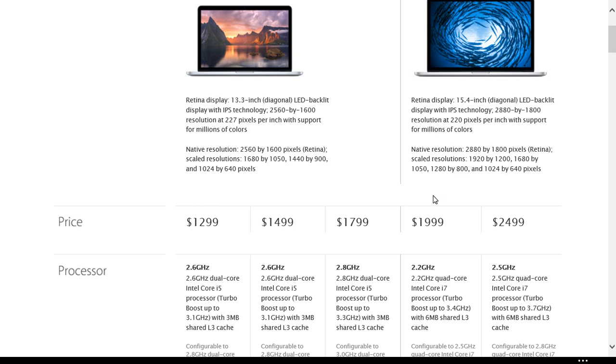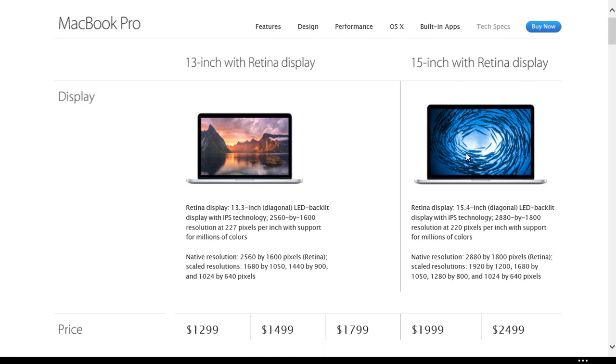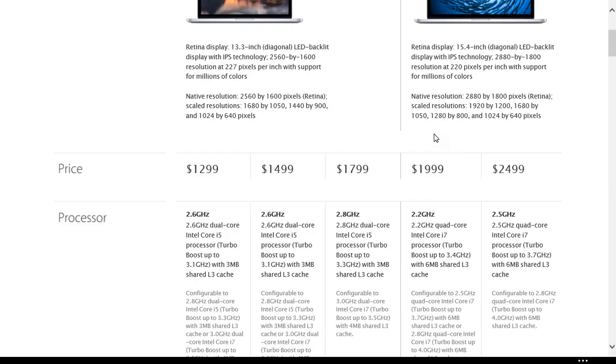Now you have the other one, like an Alienware laptop, which I think right now has the same resolution as the Mac, but again, you're paying for Mac OS. It's pretty good resolution-wise. Now the price, of course, went over the price.